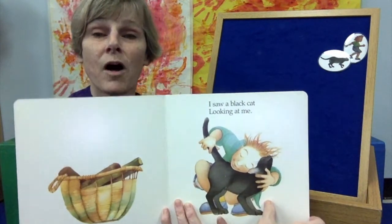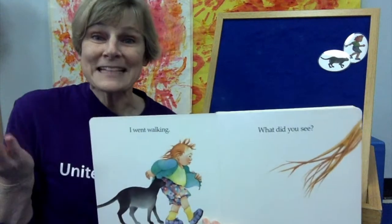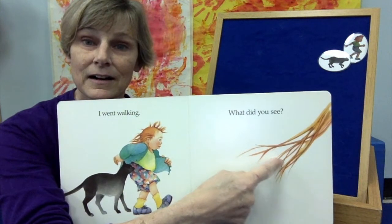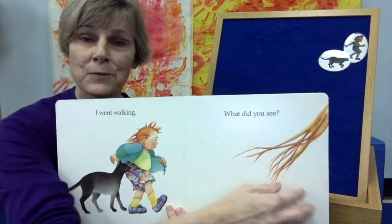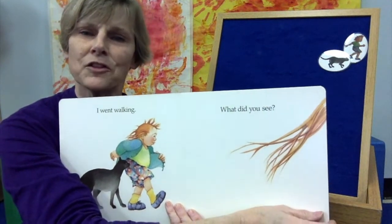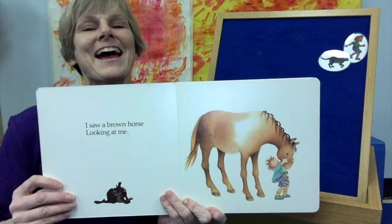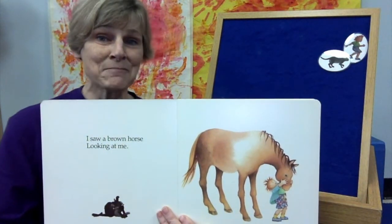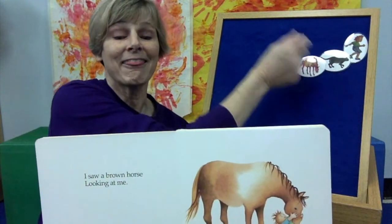I went walking, I went walking. What did you see? What do you see? Oh, it's a long tail? I wonder what animal has such a long brown tail. Neigh! I see a brown horse looking at me. The brown horse will go behind the cat.